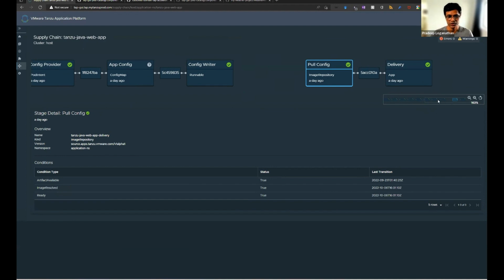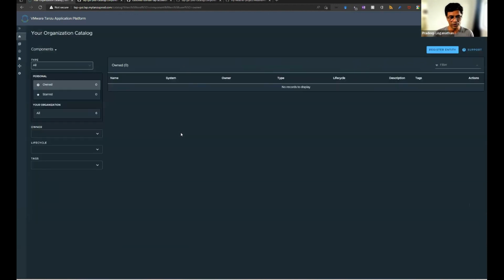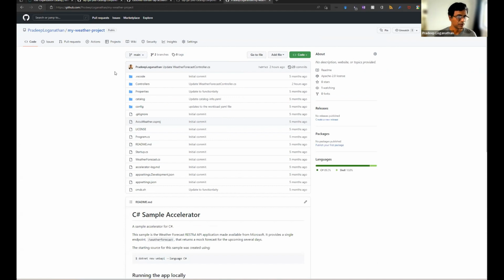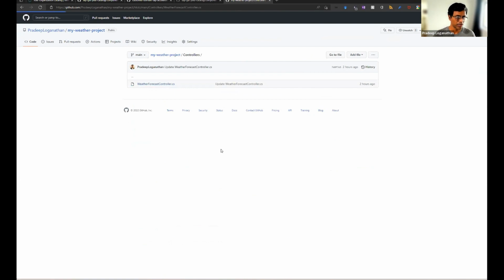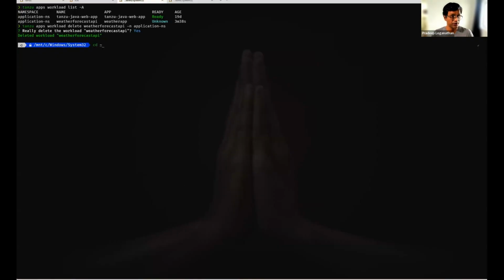What we'll do right now is run through creating a supply chain. Again, as I put my developer hat on, I've downloaded my application accelerator. I'm developing a weather forecasting API. I've made the necessary changes to my code, and I've also pushed it to Git. Let's assume this is my weather project where I, as a newcomer, came in and created a weather forecasting API. And this weather forecasting API provides weather forecasting for 7 days, let's assume.